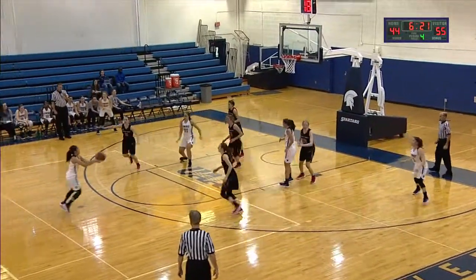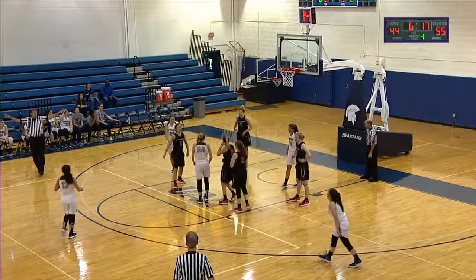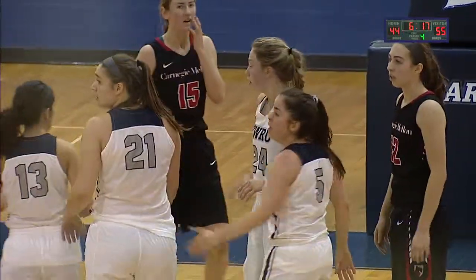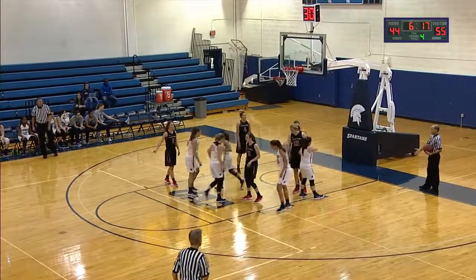Approaching the 6-minute mark. This is Gonzalez, top of the key. Hellman will draw the defense and the foul. She'll shoot 2 free throws. On the floor before the shot. They're going to say the foul was on the floor, so Hellman will not shoot free throws.